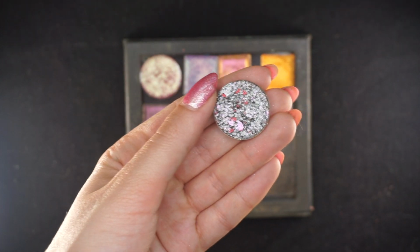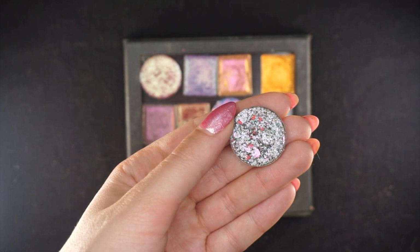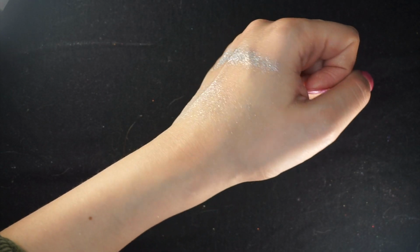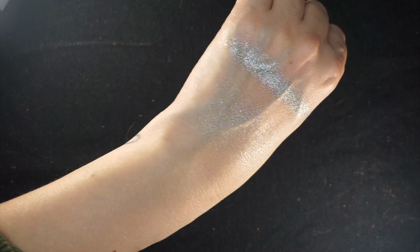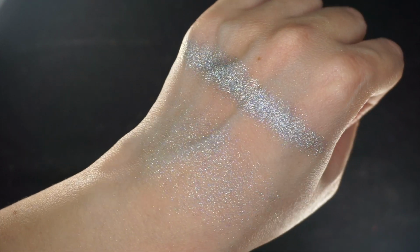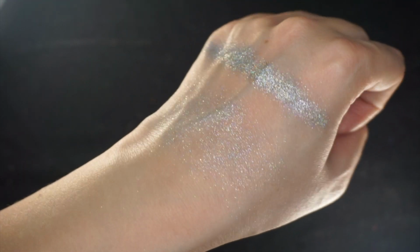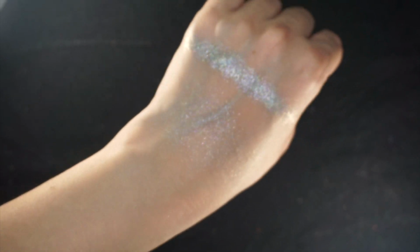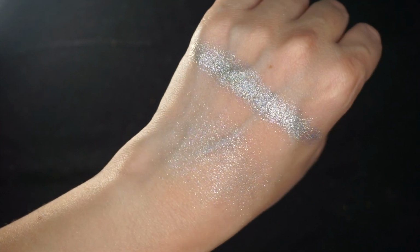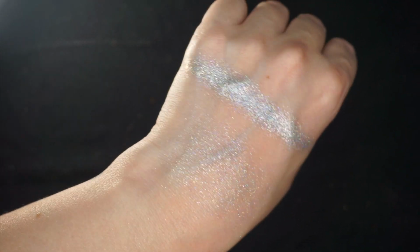I feel like the reason why I didn't like it at first was because it's such a thick formula, and it goes very, very silvery gray, as you can see, and I don't necessarily like it that way because I don't reach for those kind of tones very often. However, sheared out, I love this one as a topper. You have to be very gentle with it because it picks up quite a lot when you use it, but as a topper I absolutely love it.